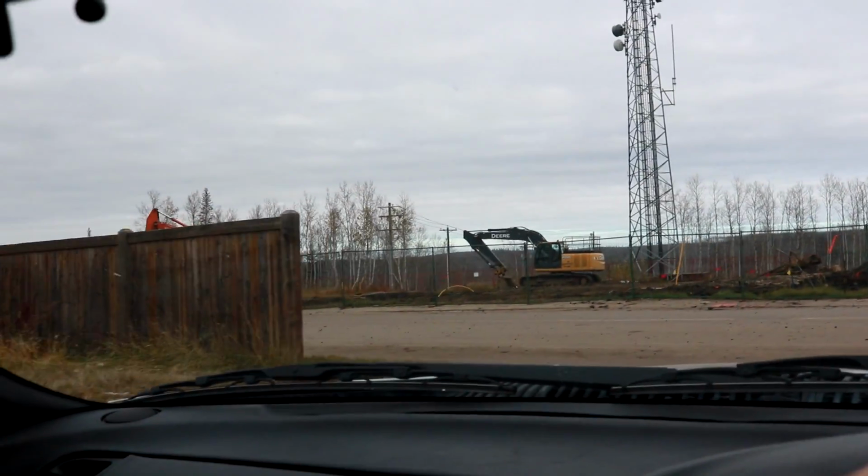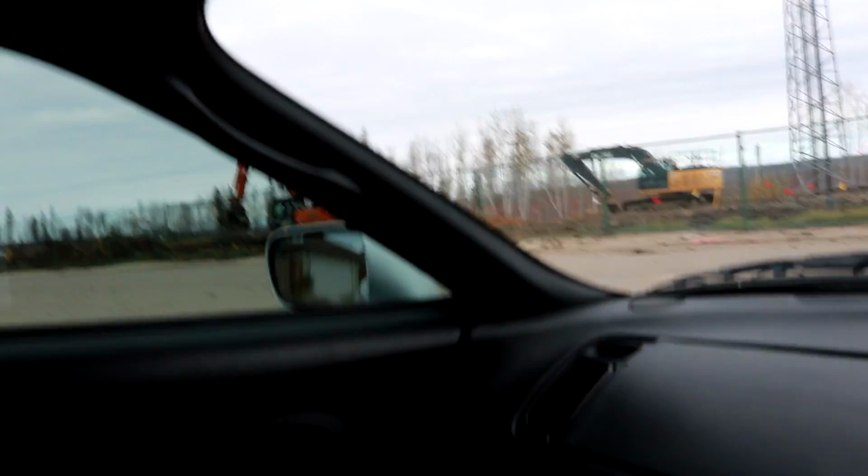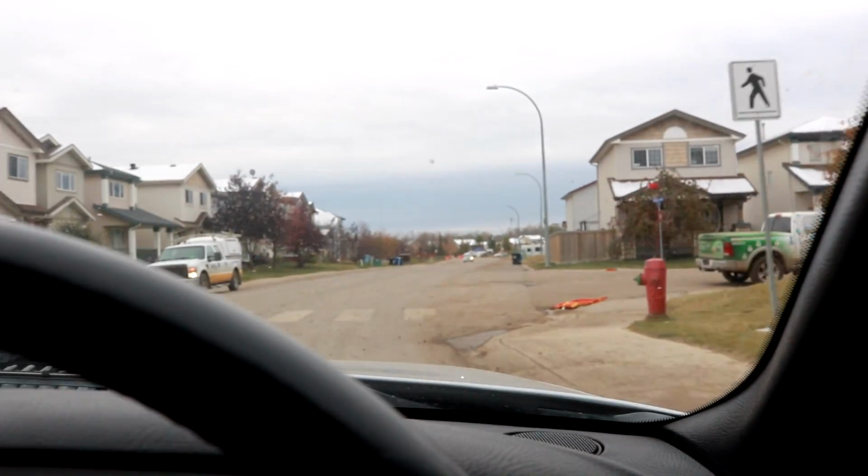Remember that this is the end of my street and all the houses burnt? Well, they're actually excavating them all out and cleaning them all up. Looks to be almost all done. Look at all the shit that's on the roads. It's a lot of stuff.